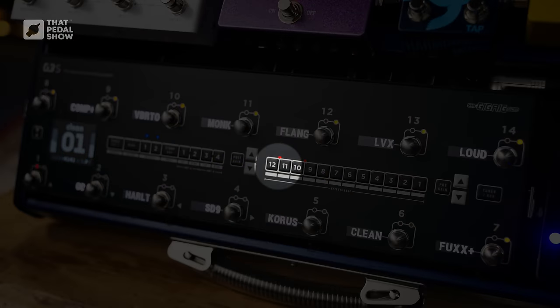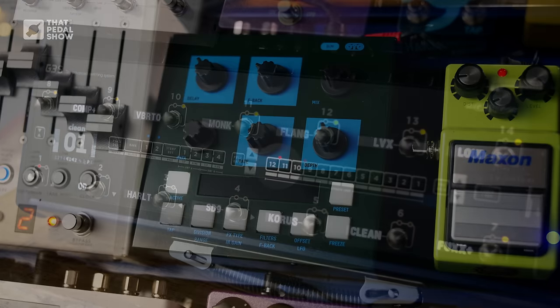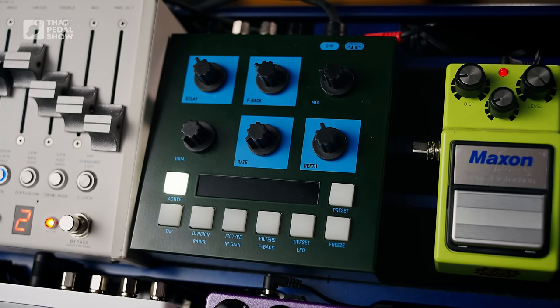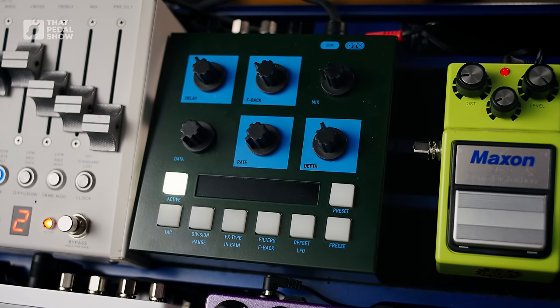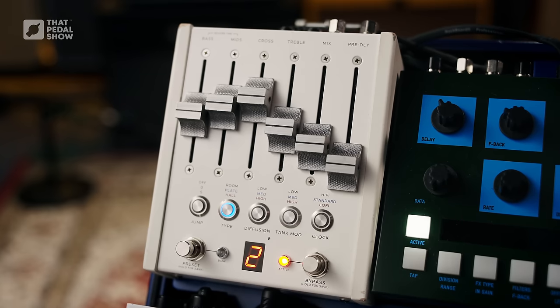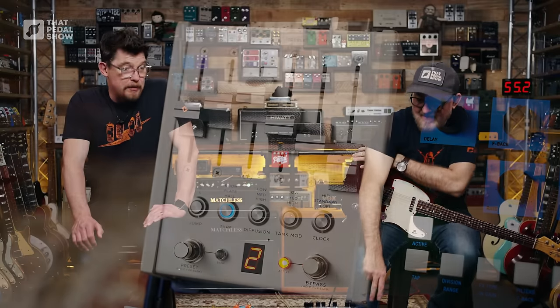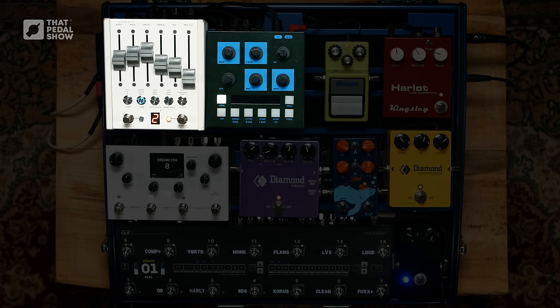The last two loops on G3, I've got set up stereo, and I have my Auto BIM, my 12-bit delay, going into the CXM 1978. So they are on together in a stereo loop. So it's reverb and delay. But I've got it on an expression pedal.